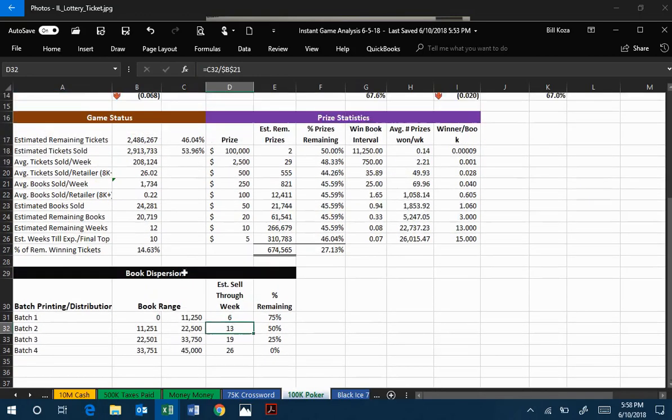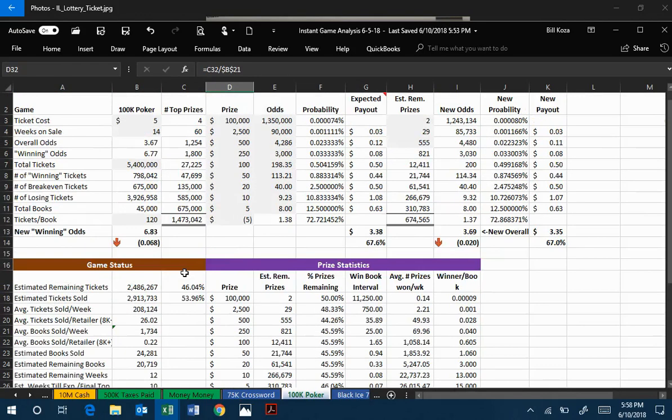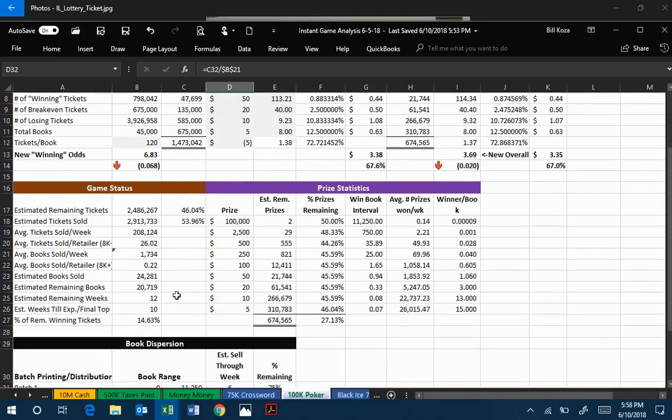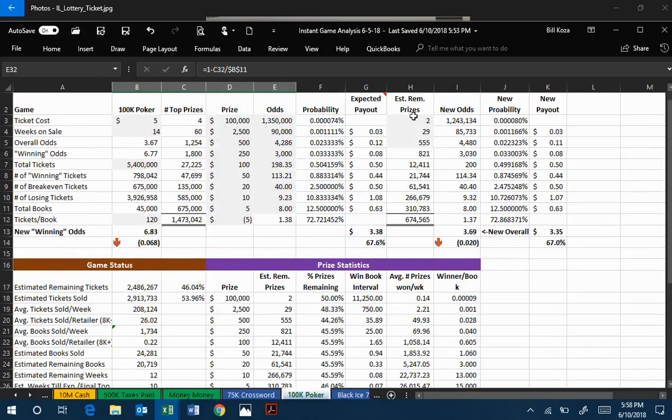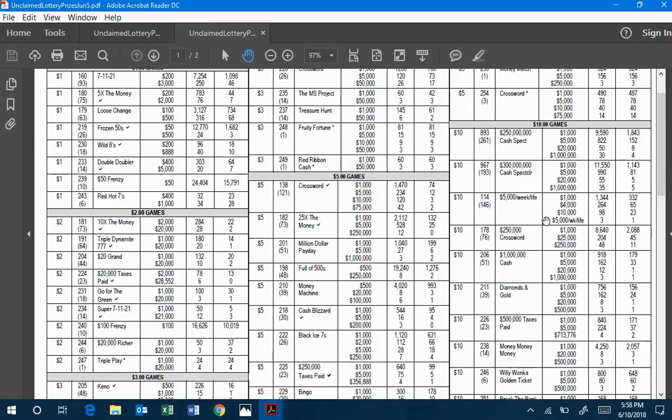But until the number of tickets sold reaches that point, if there's 50% or 75% of the tickets remaining and there's still tickets to be sold in that batch, they haven't gotten to the next batch yet, the next pool yet. And that's why knowing how many tickets are left in the game can give me a good idea of when to jump in and start playing.